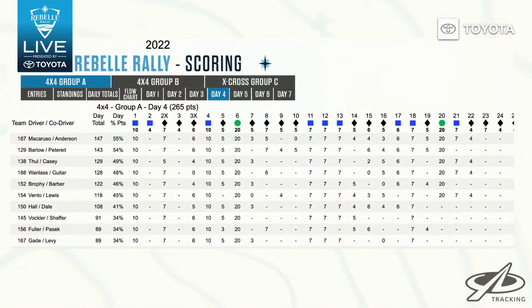So let's take a look at the scoring because I know you were talking a little bit about what some teams are doing. So let's take a look at the live scoring for Group A. This is 4x4 of Group A. What have you seen in some of the scoring today? Well, I think that area of the out of order checkpoints, those 13 checkpoints, are really going to make or break Group A's scores for the day.